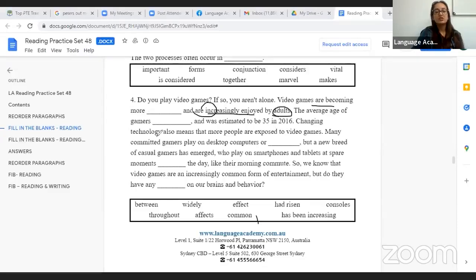The average age of gamers, and some of you have selected "had risen" here. What sense does it make to select "had"? What is the meaning of "had"? Something that happened in the past. It is not at all happening now. It started and has finished already sometime in the past, is the meaning of "had."